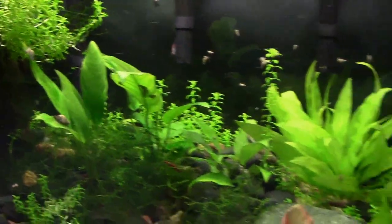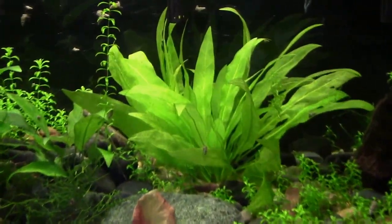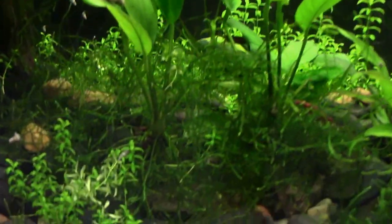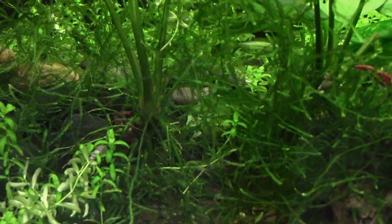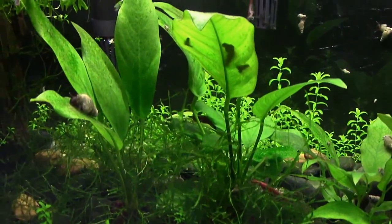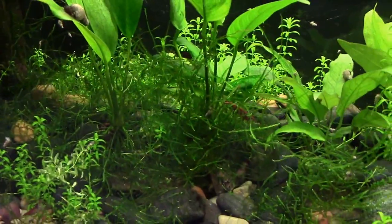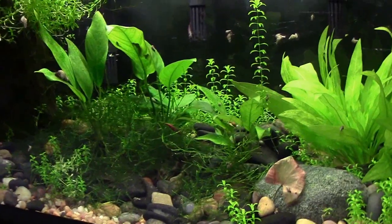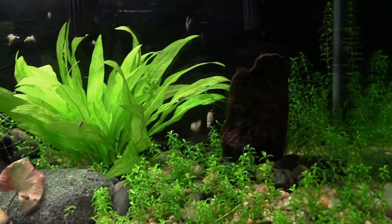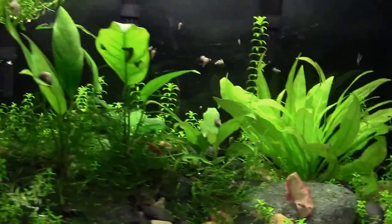But the vegetation's looking great in this tank. That sword's just blowing up here, and the Anubias is doing very well. All this moss here is kind of covering the driftwood. That Anubias is actually attached to two pieces of driftwood that you can't even see because the Java moss has just grown out among it. But I did want to update that tank. I don't show it that often. Like I said, it only has the red cherry shrimps in here now, and I've been letting the vegetation grow out.